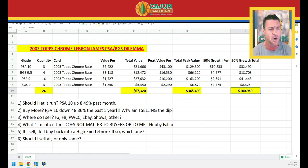It doesn't change the current fair market value of the asset that you're trying to move. And so I hate to hear people say, I'm into it for this, so I can't take less than this. It doesn't matter from the buyer's perspective. I think we can all agree on that. Let me tell you why it doesn't matter from the seller's perspective.